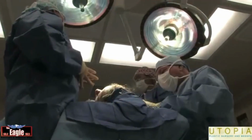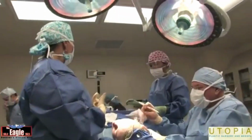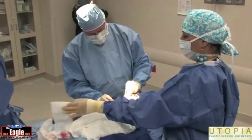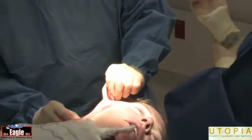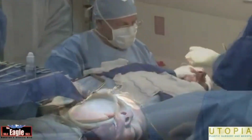She's certainly a young age spectrum for this. So here's the flap that we created, and now we're going to lift away. Can you see that, Bill? That's what we've done. Now we're going to go from here to here and make a beautiful and gorgeous thing.